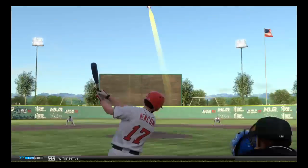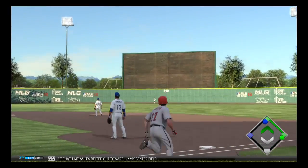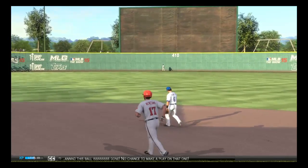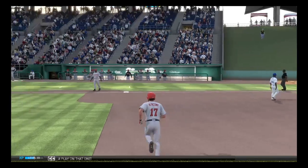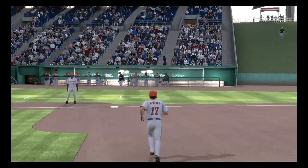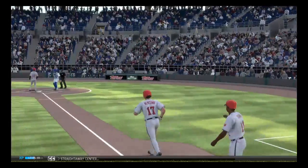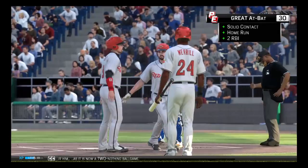Now the pitch. Hangs on him a bit that time as it's belted out toward deep center field. You're going. And this ball is gone. No chance to make a play on that one. Two-run shot to straightaway center. 8th home run on the season for him, as it's now a 2-0 ball game.